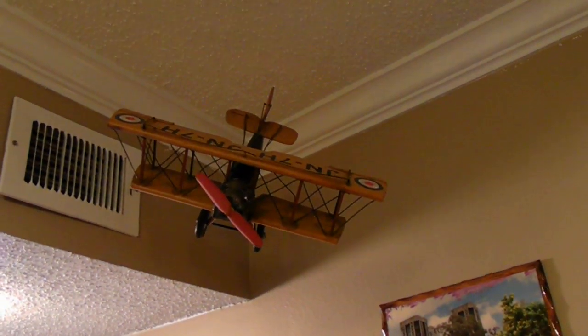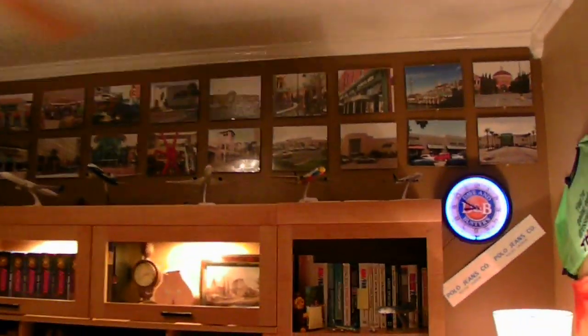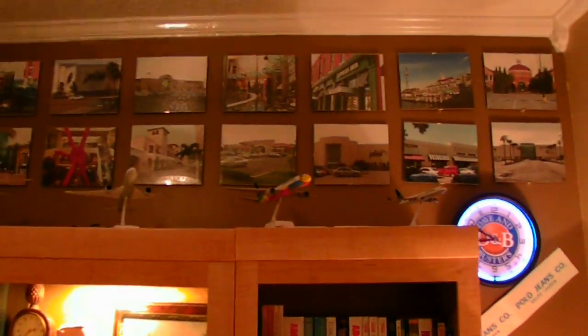And last but not least, I forgot to show you guys one more thing. I have this other airplane here that is hanging from the ceiling. So there you guys have it. That is my airplane collection here. I really like all of these up in my office. And some XCOM bracelets right there.